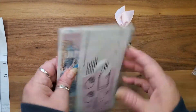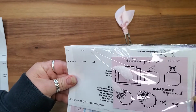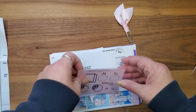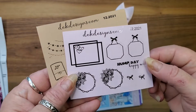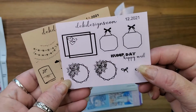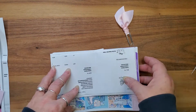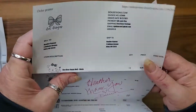Second one. Oh, the bag is stuck. I'm not keeping them in their plastic sleeves, so they can go. Here is your freebie, which is definitely different. That one is silver. All of them say hump day happy meal because Wednesdays are the free kit with a $22 purchase. On Sundays, they do a new release for half price.